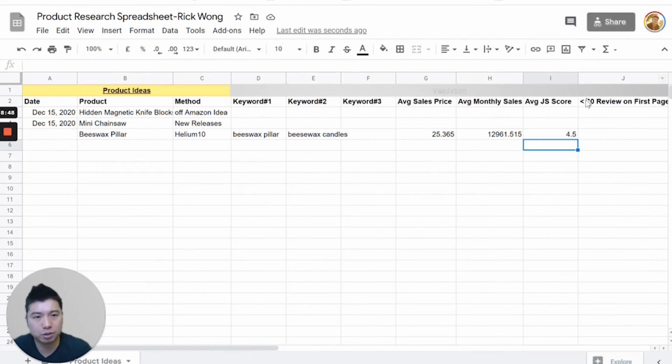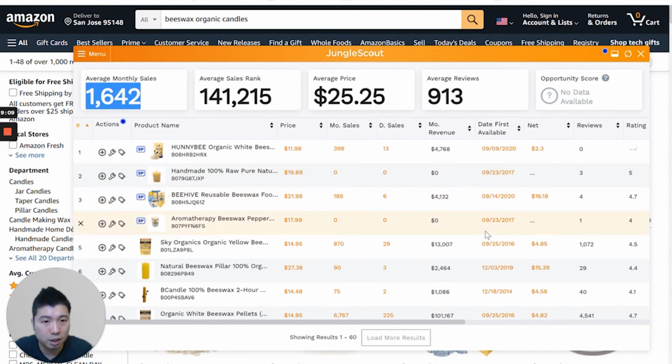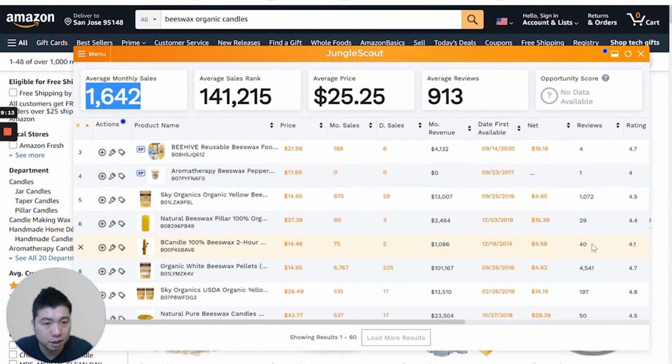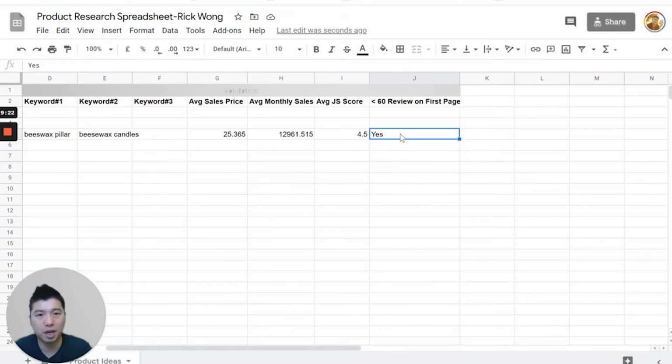So in this situation, I personally would not go for it. And when you look at the next criteria, whether there is an opportunity for you to rank number 1 with less than 60 review criteria, I would say yes, because if you look at the first page, there are situations where there are less than 60 reviews. So in terms of competitiveness, I feel like this product is okay, but I don't think the demand is quite there. So I think that is why the Jungle Scout score is 4.5. I personally would not look at the product further if the Jungle Scout opportunity score is lower than 5. So in this case, I would probably pass, and it also did not hit my average price of $28.